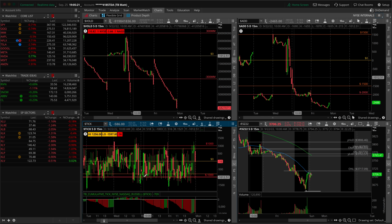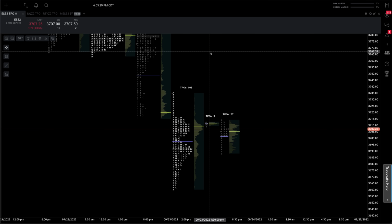In the tick, just confirming downside, obviously Thursday and Friday, nothing really to read into from that perspective. So those are our internals. Let's take a quick peek at the market profile here.